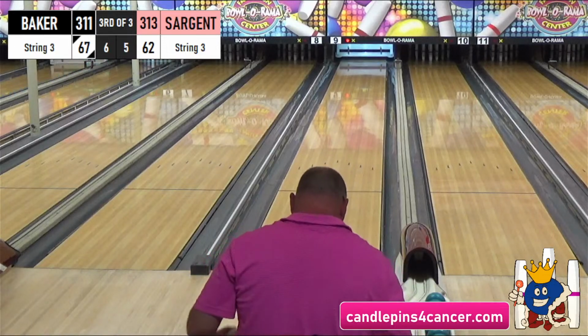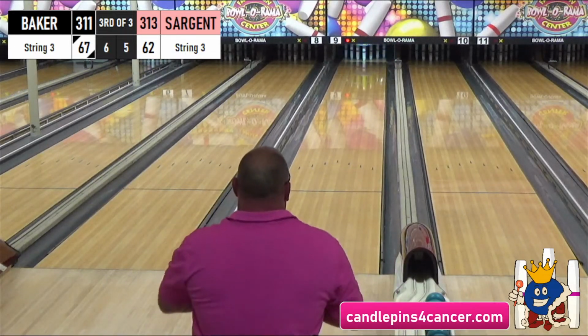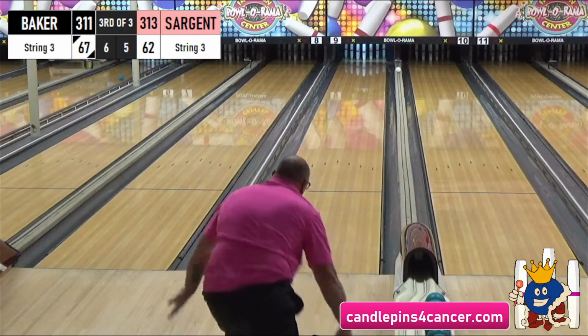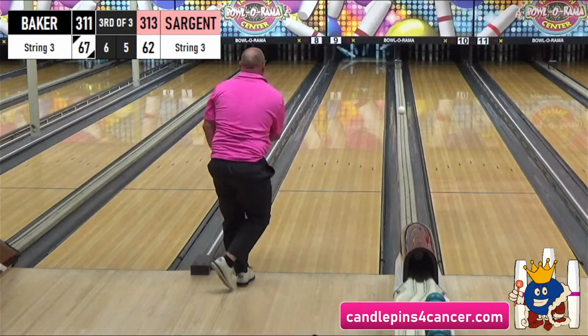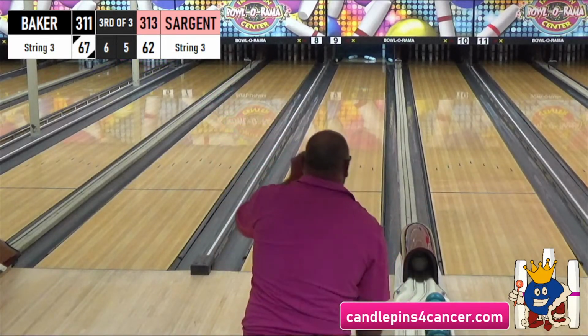Up 12 in the match, whatever gets a strike. Things might get interesting here without a mark. He's left a few of those singles here. I don't think we worry too much about that yet, but the strike could close the gap. Sargent gets rid of the split. 10 pin left up.